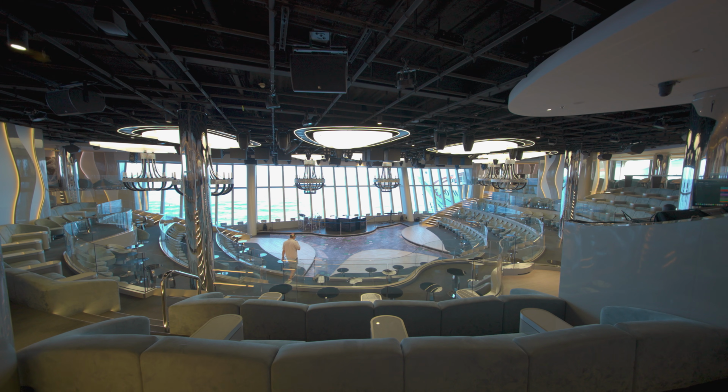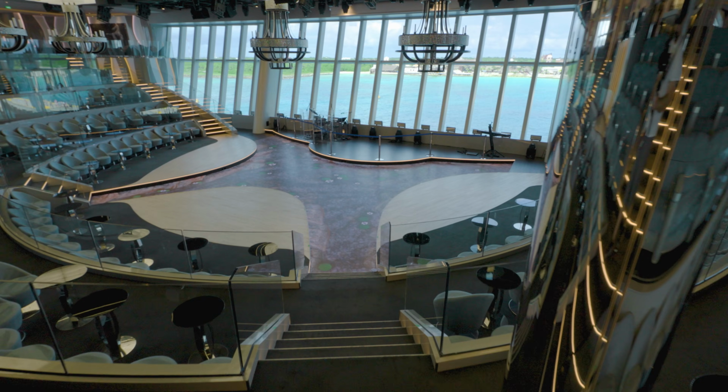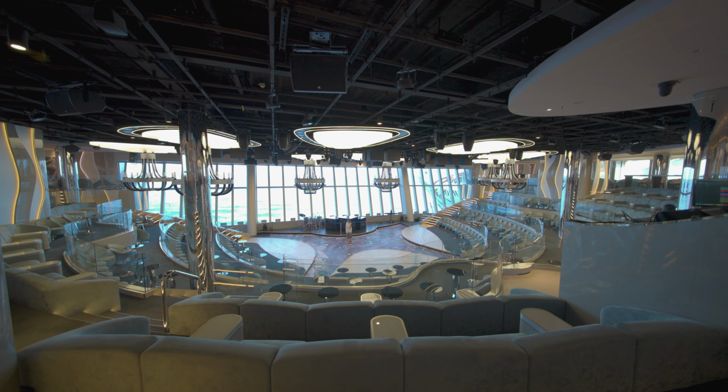I want to show you one of my favorite places on this ship. To be honest with you, on any cruise ship, I love looking at the back of the vessel. This right here is Panorama Lounge. Of course, there's a theater right here, which has tons of shows.